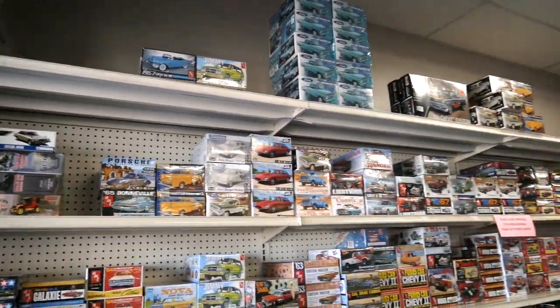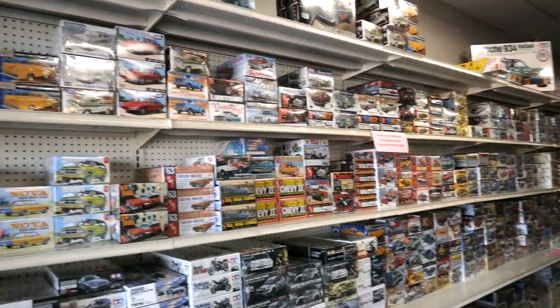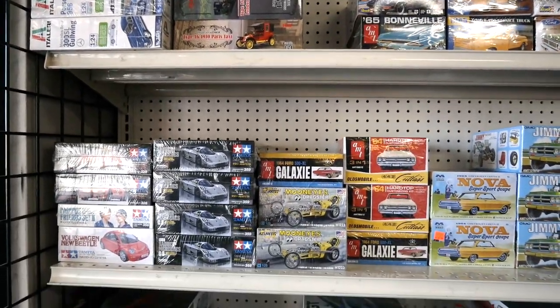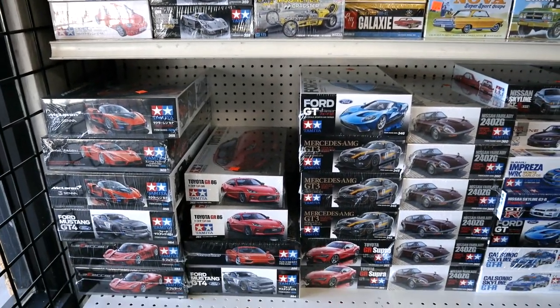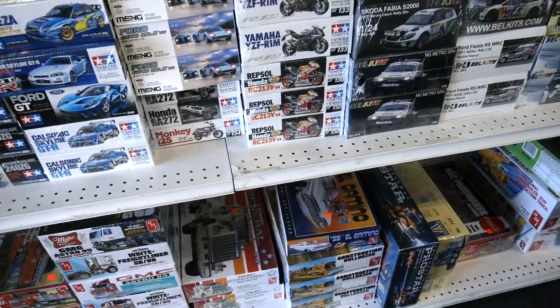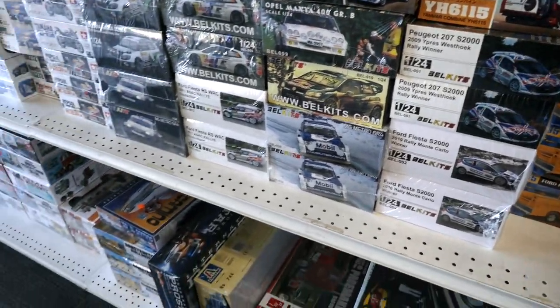Now that we've arrived at the model car section, let's take a look and see how big the section is, and then go and look at these kits in depth, kit by kit, if we can. At first glance, we see the Revell kit that was recently released for the Porsche, along with the Mobius Nova SS, and a lot of the Flatbox kits from Tamiya and Aoshima. A lot of these kits are pretty cool that I'm seeing so far, and definitely have my eye on a few to grab while I was here at Andy's.